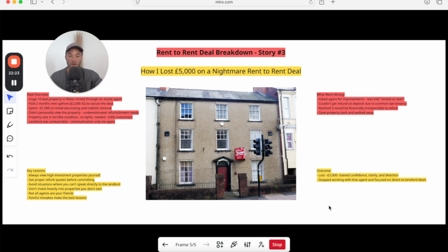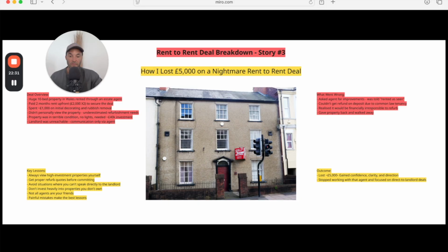And a few months after this nightmare rent to rent deal, I actually got a 10-bedroom block of flats from a really good landlord who I still work with today. And he's such a good guy. We get on so well and we make around £2,000 a month from his 10-bedroom block of flats. And it's just so easy and effortless. He gets value from our service. We enjoy working with him. It's the perfect win-win scenario. So there's always a silver lining around the corner. Sometimes you just have to go through the fire to get there.